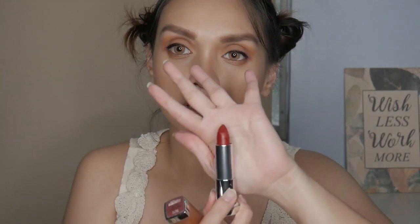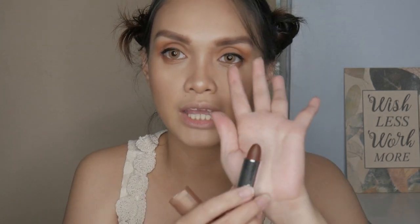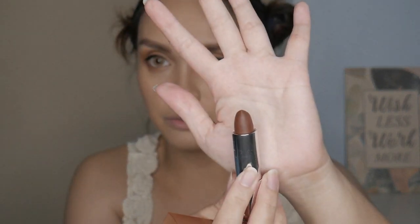For the lips, I'm also going to use Maybelline products. I have here the matte lipstick in Ruby, Rich Ruby. So, ito siya. This is a true blue red. And then, I have Walnut, which is kind of a, may pagka brown na shade. So, I'm gonna mix those two.